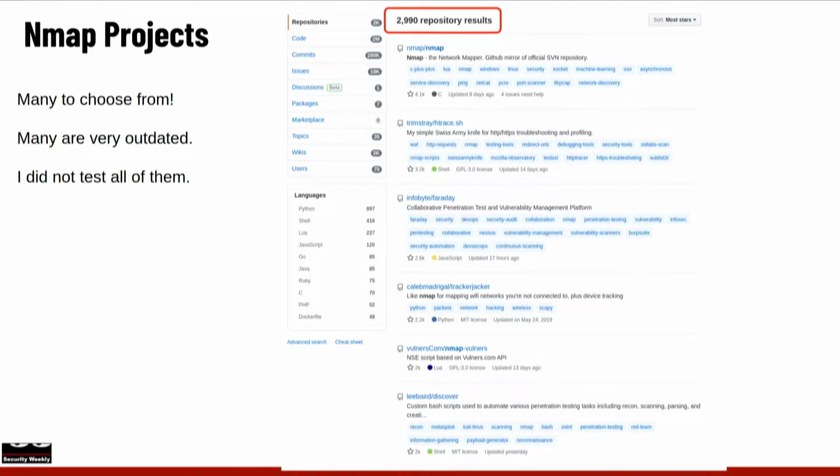Obviously, the main NMAP GitHub repository is there. There's a project called htrace, which I did not look into, and then some ones I did recognize. Of course, Infobytes Faraday, Vulners, NMAP Vulners. There was another one in there, Lee Baird, that looks familiar. I think we know him. He has a Discover script to automate pen testing tasks. Secubus and Dreidis framework were up there as well. So some projects we know and love.